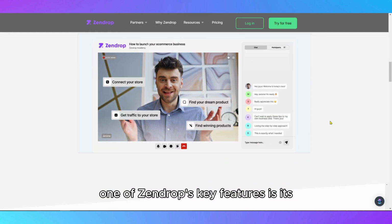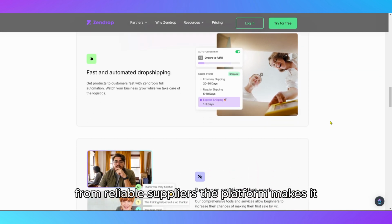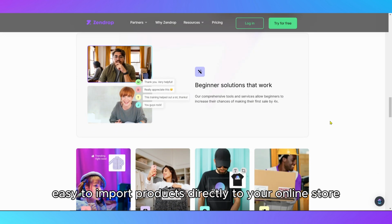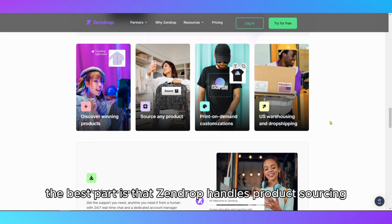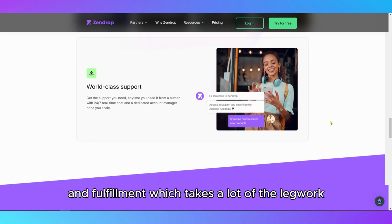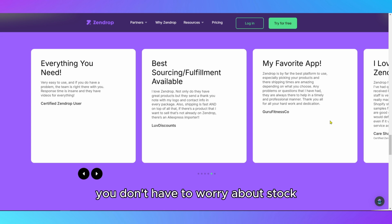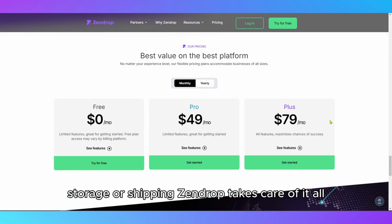One of Zendrop's key features is its extensive product catalog, which includes high-quality products from reliable suppliers. The platform makes it easy to import products directly to your online store with just a few clicks. The best part is that Zendrop handles product sourcing and fulfillment, which takes a lot of the legwork out of running a dropshipping business. You don't have to worry about stock, storage, or shipping. Zendrop takes care of it all.